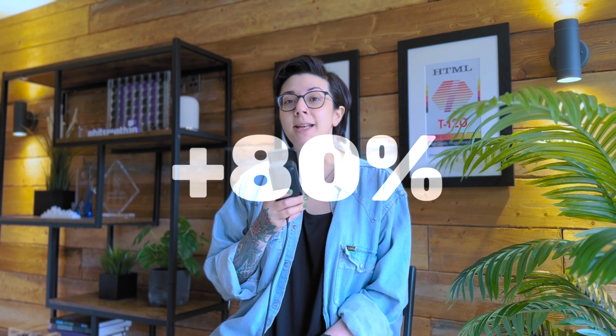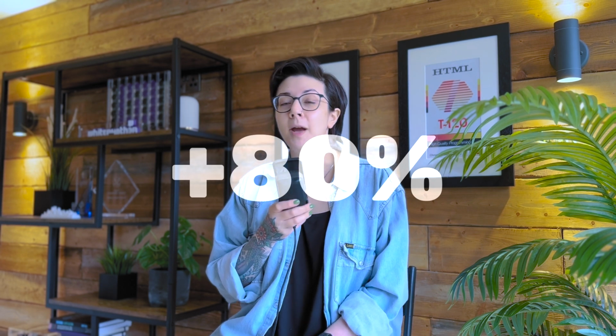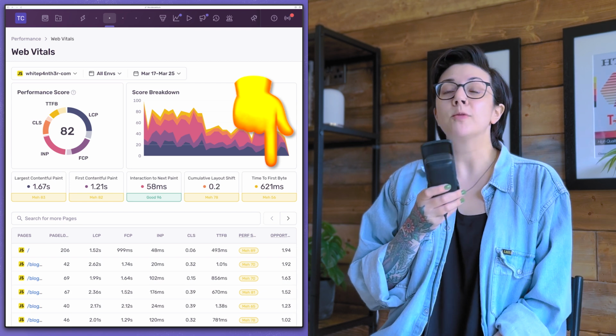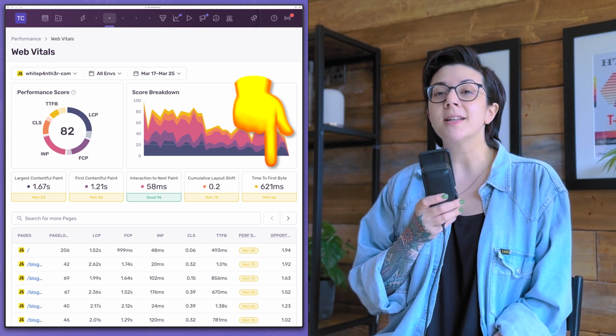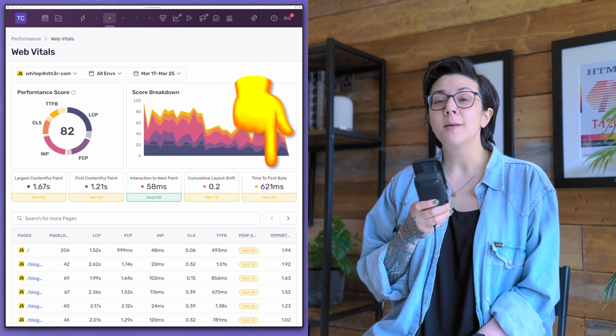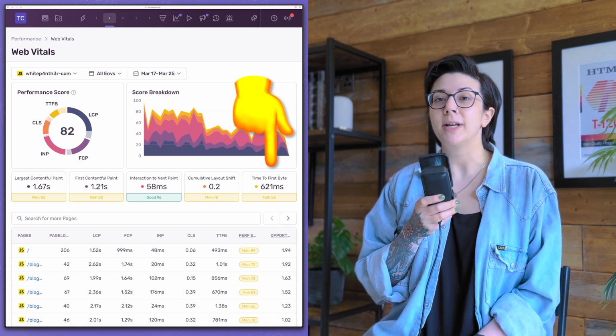And these two small architectural changes yielded an 80% improvement in the time to first byte on my website for 75% of users. It's been reduced from around 3.5 seconds to under 700 milliseconds. I do have some more improvements to make, but an 80% reduction I think is a really great start.